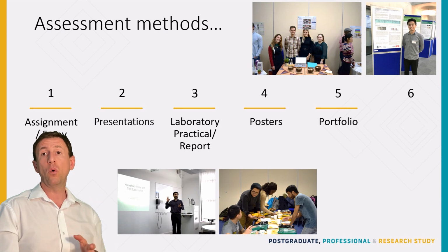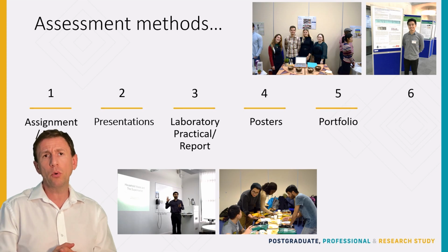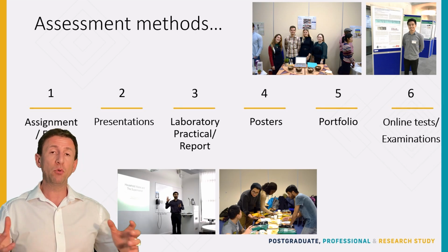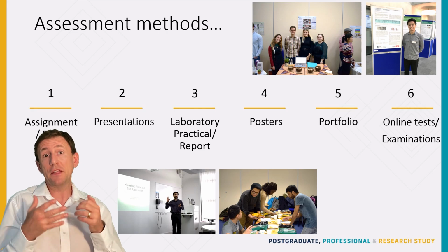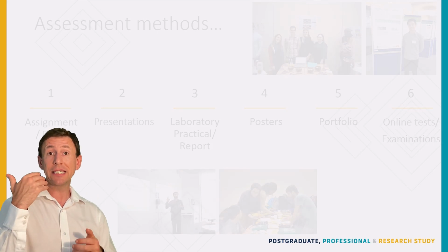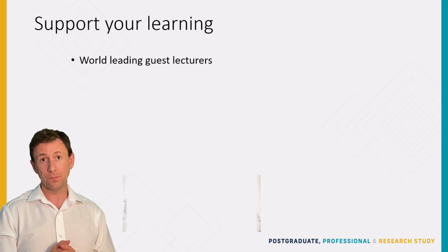Then we have portfolios, which are typically group work in which you will all be randomly assigned groups and then develop a project with others. And then there's finally things like online tests and examinations as well. These have got set time limits for completion.